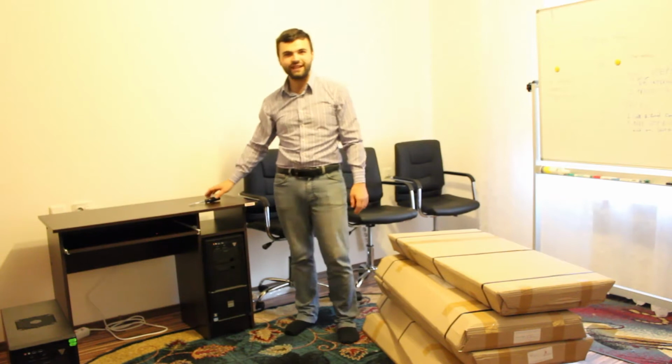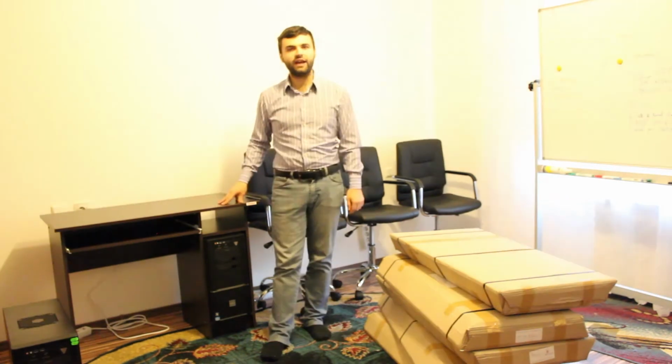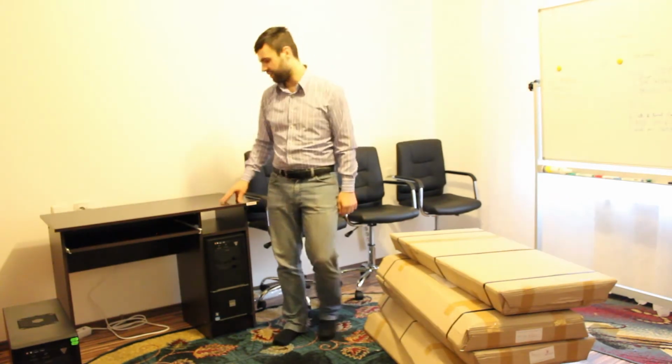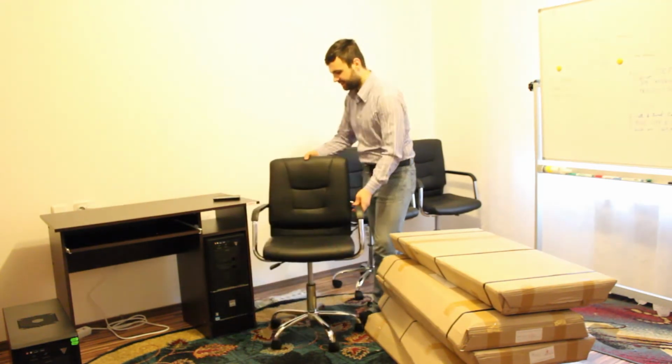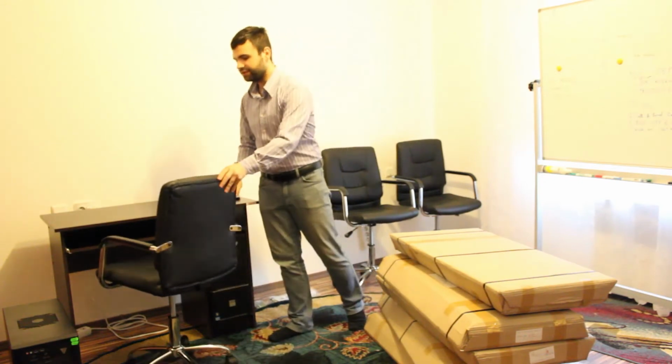And yeah, that's the first desk. I'm going to have to assemble 5 more desks. You have an operational desk. You just need a chair, at least 1 chair for at least 1 person. And this is the chair, and that's the way you do it.